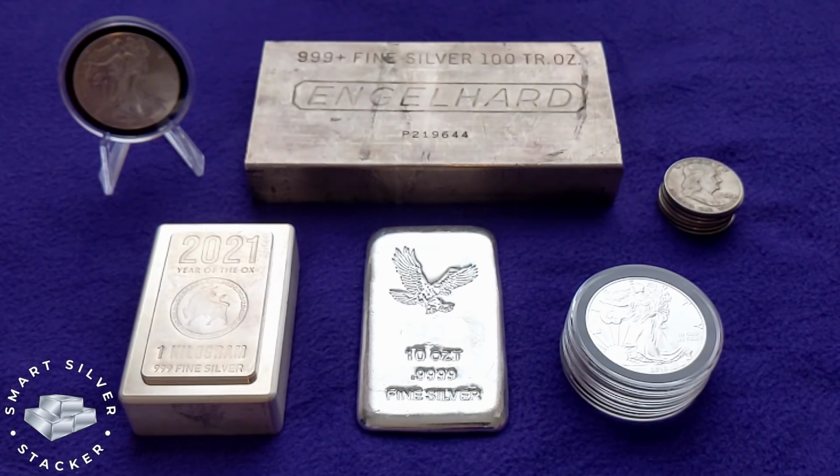Now, in that kind of an environment, I don't really think it would be that hard to cut out the middleman, because there's going to be so many buyers out there that if you just breathe a word that you have metals for sale, they will find you.